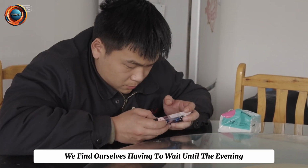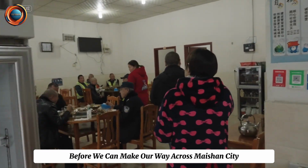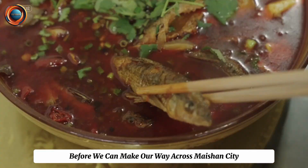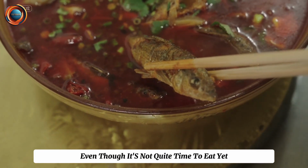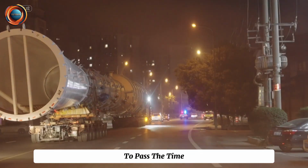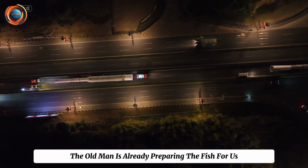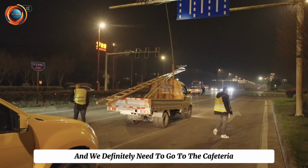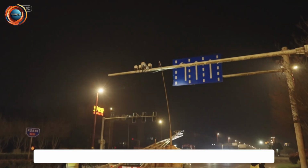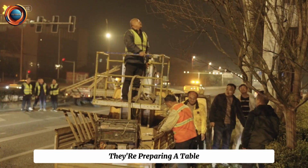Once more, we find ourselves having to wait until the evening peak traffic subsides before we can make our way across Maishan City. Even though it's not quite time to eat yet, we need to head to the cafeteria tonight to pass the time. The old man is already preparing the fish for us, and we definitely need to go to the cafeteria. Is it a white band? Look at the samples, they're preparing a table.